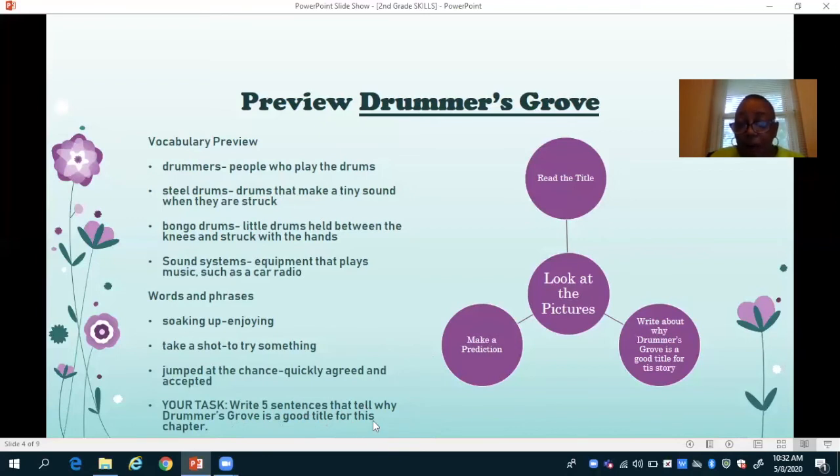You can put it in paragraph form, or if you're not quite there yet, you can just write 5 really good sentences. And again, remember, sentences begin with capital letters and end with some type of appropriate punctuation. So Drummer's Grove is your story. And when you have finished it, write 5 really good sentences about it, and we can share in those during our Zoom meeting on Friday, if you'd like, okay?